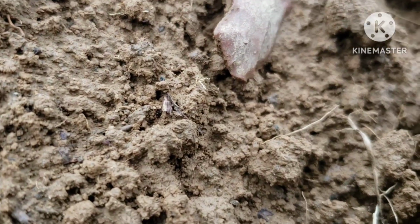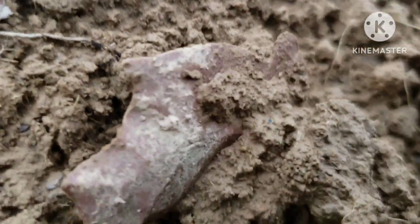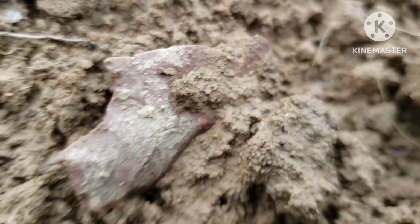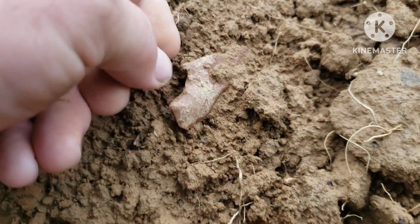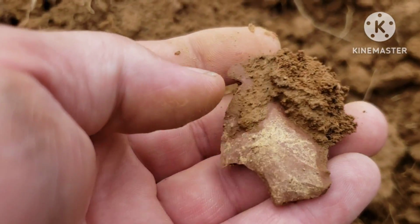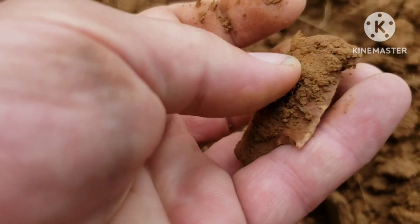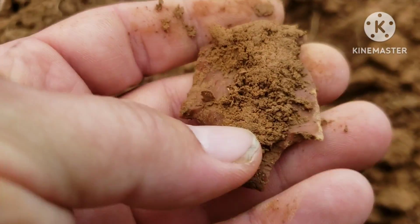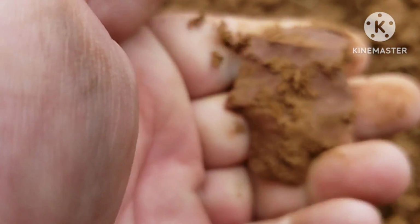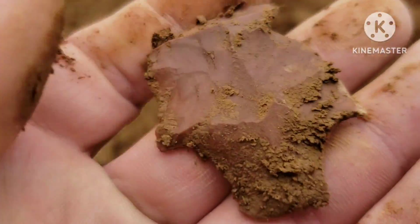Oh, man. Looks like a base and an ear sticking out there anyway. Let's see what it is. Probably something broke. Oh man, that's that red looking material too. Sweet. Man, that's a killer.